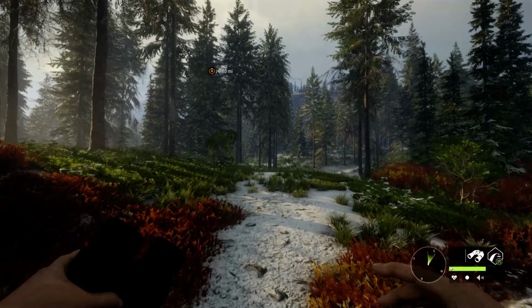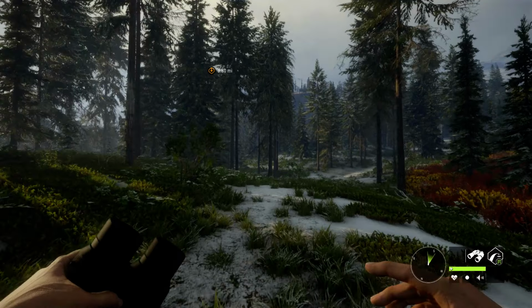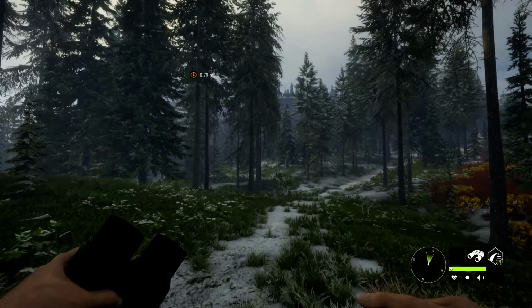And speaking of DLC, the new map will be coming out June 29th. So those of you who are Hunter Call of the Wild fans and are looking forward to it, I can't wait myself.